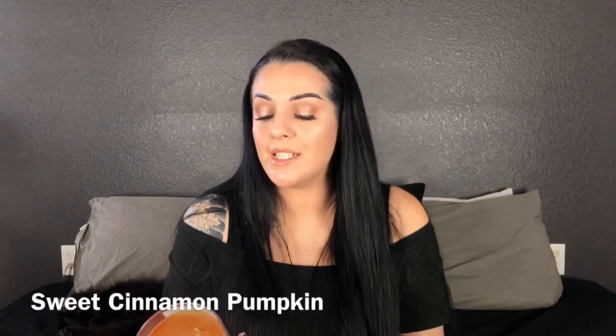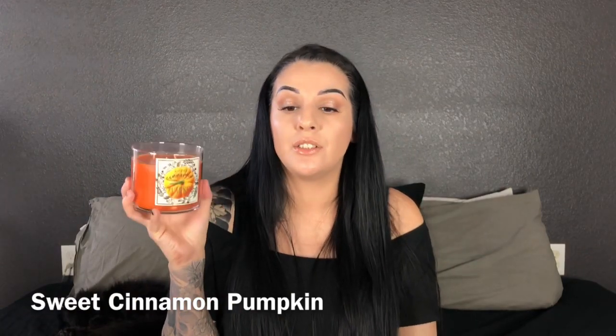The next one is Sweet Cinnamon Pumpkin. I actually do continue to buy this one every year as well. This is one of the pumpkins I buy every year. That's for me, because it does not, oh, I thought it was cracked, it's wax. This does not have that sweet artificial smell at all.